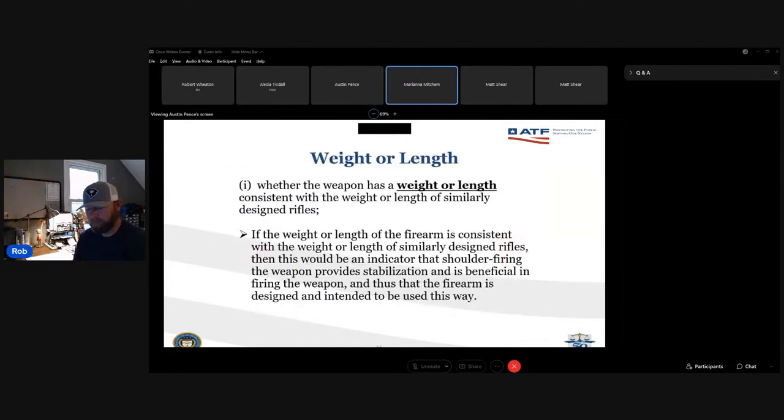Weight or length. Whether the weapon has a weight or length consistent with the weight or length of similarly designed rifles. So basically we're going to do an apple-to-apple comparison, not an apple-to-orange comparison, and compare the weapon with the stabilizing brace or other accessory to a similar designed weapon. Next slide.